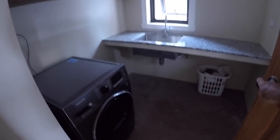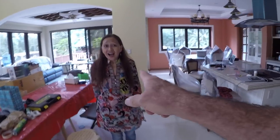And the reason I'm opening up this door, not because anything got done in here today, is because we had a mouse in the laundry room last night. Ness screamed and I came to the rescue. We escorted the little field mouse out of the house.